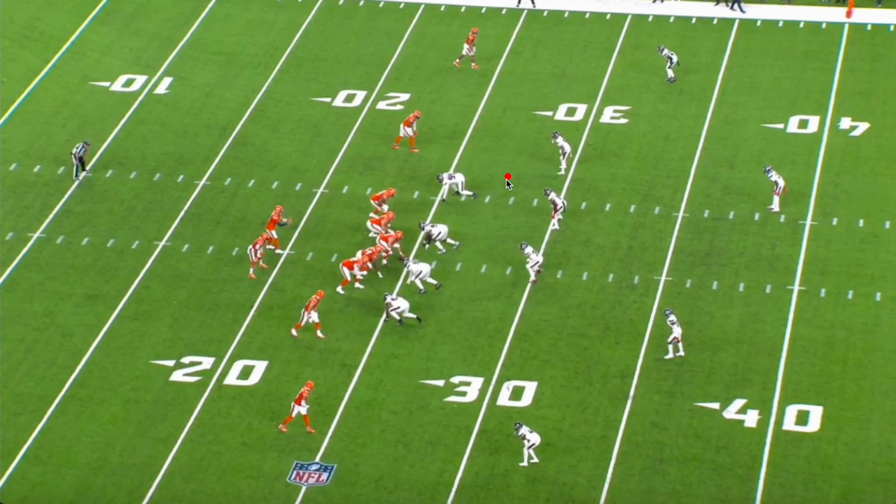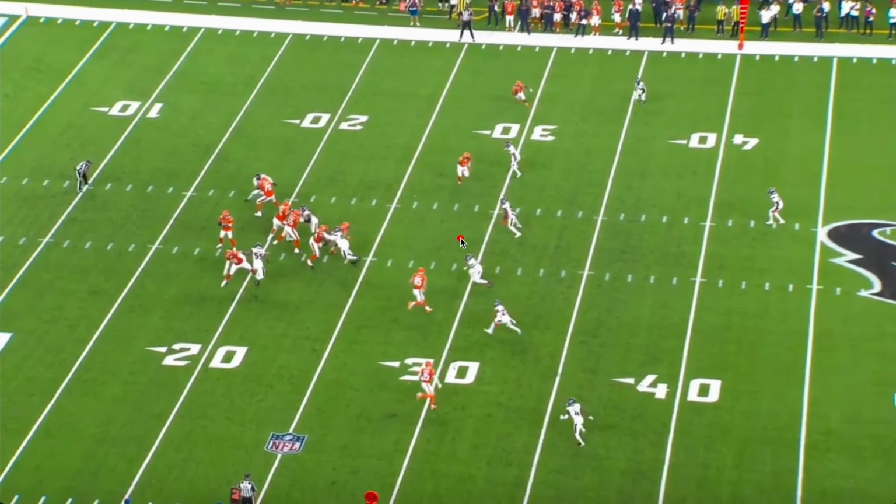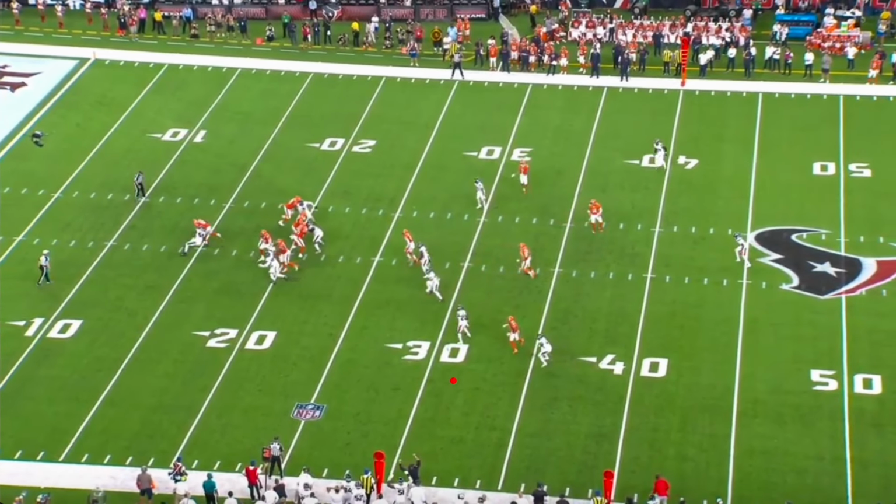This is a situation where the play that Waldron and the offense call is just not there. Williams drops back. He looks to hit his drop. It's just slants. And look at how many Texans defenders are right on this 30-yard line here, ready to crash down. There's nowhere to go with the football here. And not to mention Darnell Wright, the right tackle, just gets cooked here.